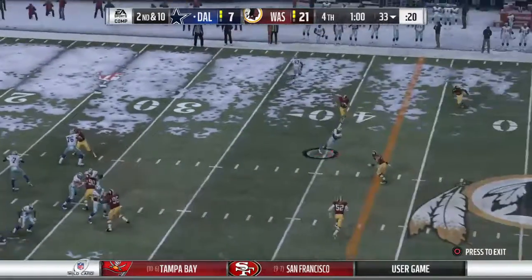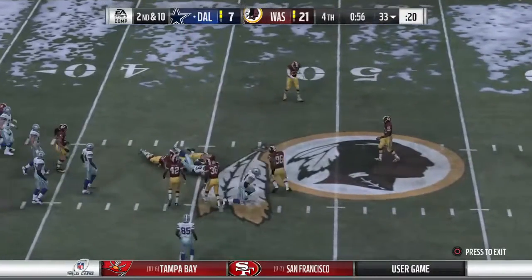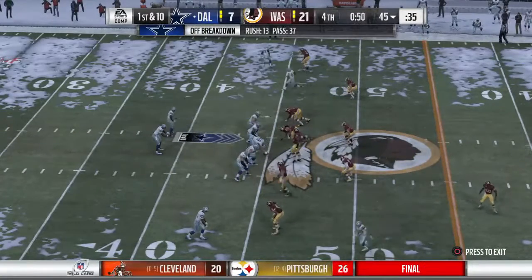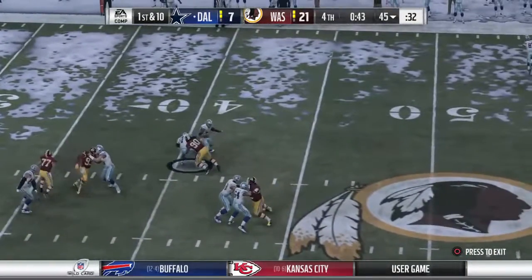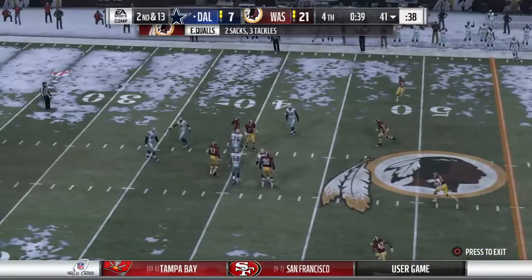Back to throw now on 2nd and 10. Over the middle, complete. That's Cole. And brought down, but not before reaching the 45-yard line. They pick up 12 on the play there, and they move the chains. Back to throw now on 1st down. And no escaping this time as he'll go down. They got him for a sack.